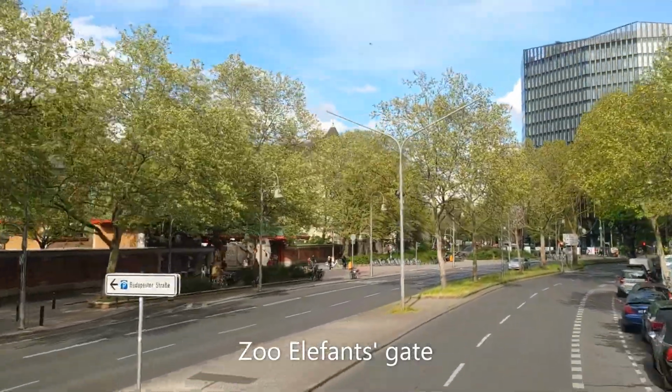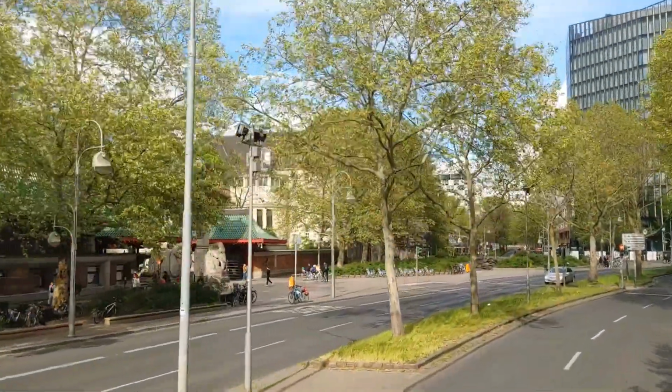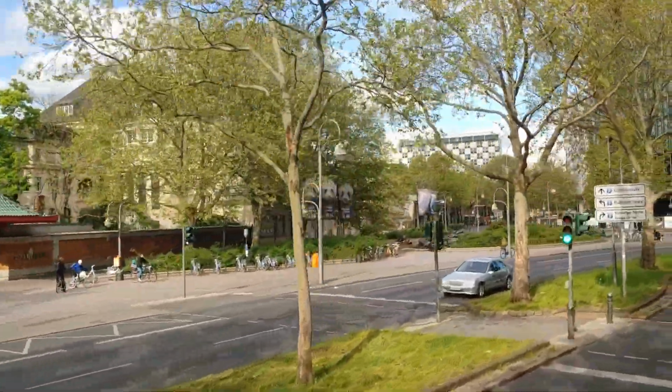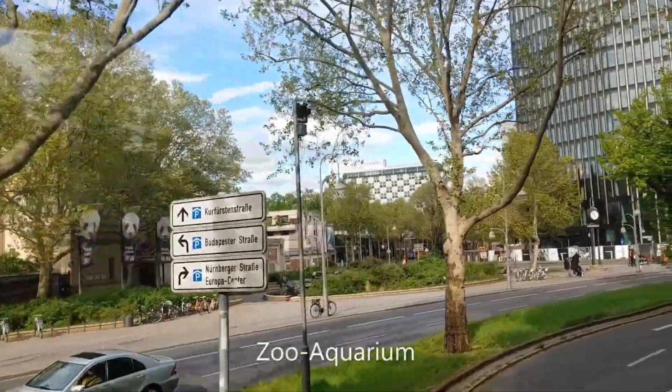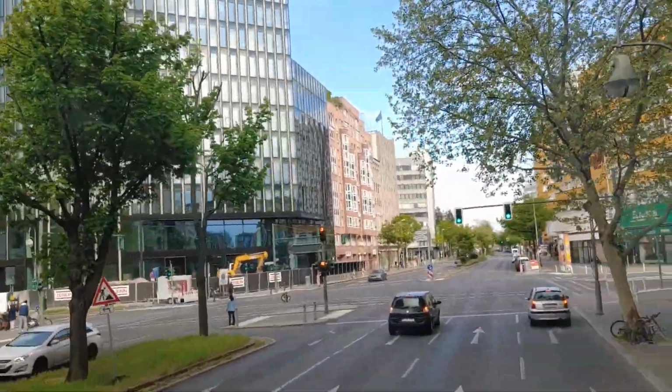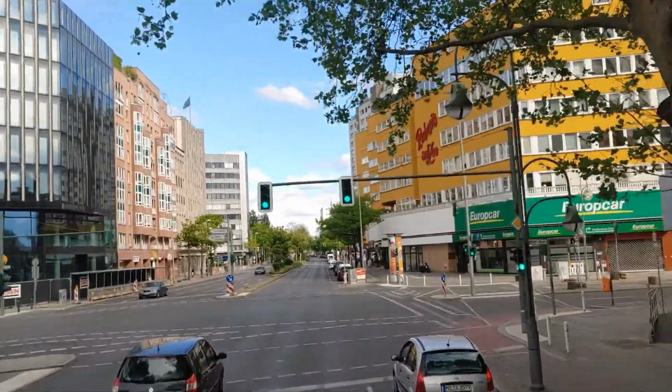That's the other entrance, and the zoo aquarium. So the aquarium is a bad weather alternative if it's a rainy day and your kids want to see some animals, then you can still go to the zoo, but go to the aquarium instead.